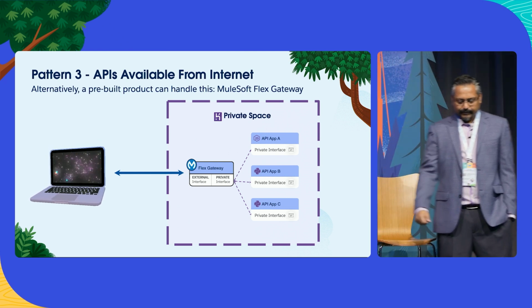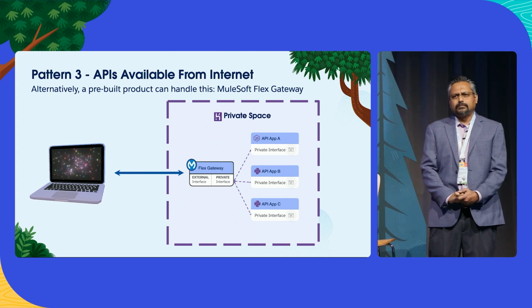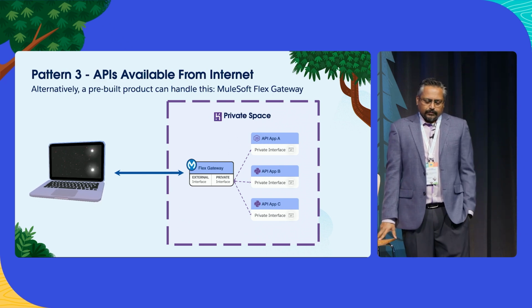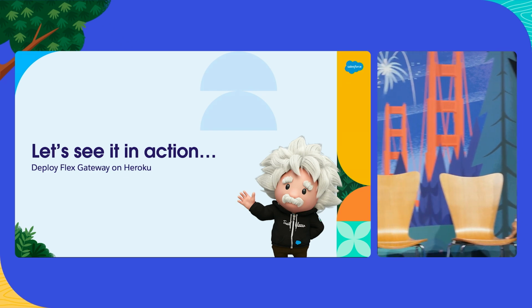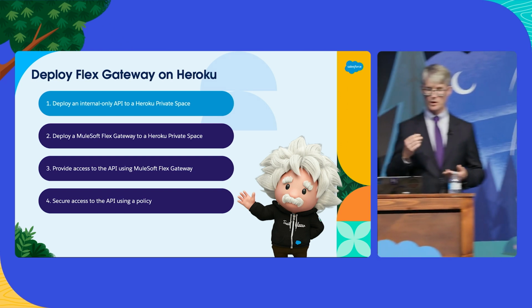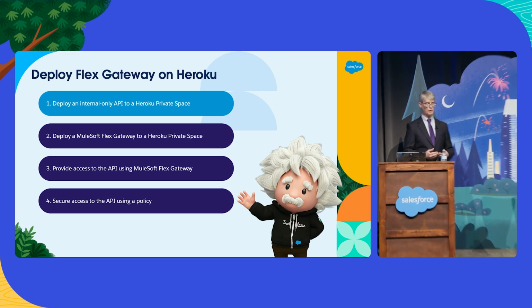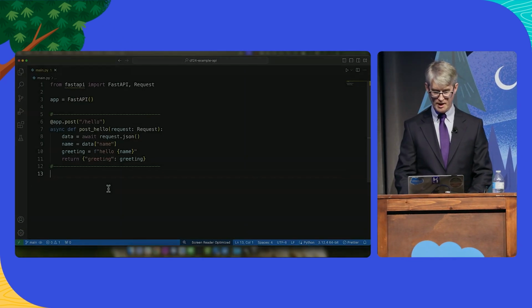Thanks. So Parvez has laid out a great vision for why you would want to use Flex Gateway and MuleSoft Anypoint with Heroku, but I actually get the exciting part. I'm going to show you how to do it for real. We're going to do that in 4 parts. We're going to deploy an API to Heroku in a private space. We're going to deploy a MuleSoft Flex Gateway to that same private space. We're going to connect them together, and then we're going to secure that API using the tools in Anypoint.